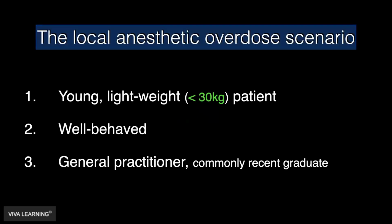So we start out with the younger, lighter weight patient in the office of a general practitioner. The child is well behaved. If the child had come into that dental office screaming, yelling, that general practitioner would likely refer them out to a pediatric dentist. These overdose reactions rarely, if ever, occur in the office of a pediatric dental specialist. So our general dentist, very commonly a recent graduate out of dental school for 5 or so years, trying to build a practice, says, yes, we can treat this patient.